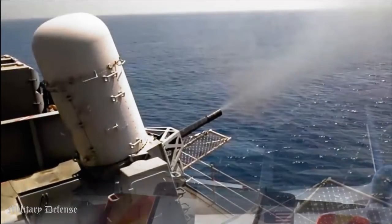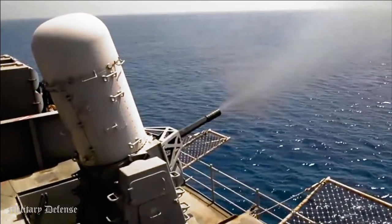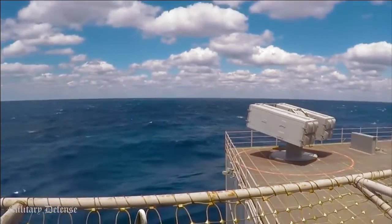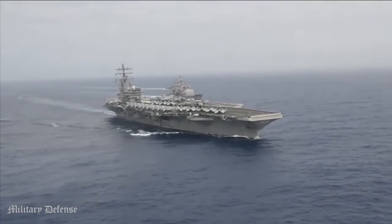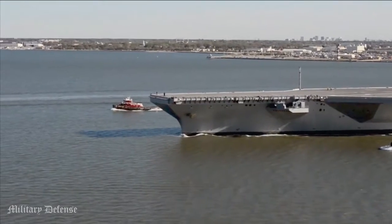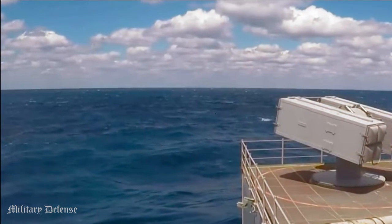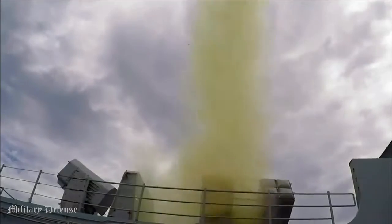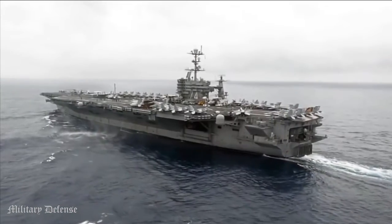The USS Gerald R. Ford is a powerful ship even without her aircraft. Another major feature of the USS Gerald R. Ford is her complement of close-in and long-range defense systems. These include, but are not limited to, RIM-162 Evolved Sea Sparrow surface-to-air missile launchers, RIM-116 surface-to-air missile launchers, Phalanx Close-in Weapon System, CIWS, automated 0.8-inch, 20mm Vulcan cannons, and M2 .50 caliber, 12.7mm machine guns.